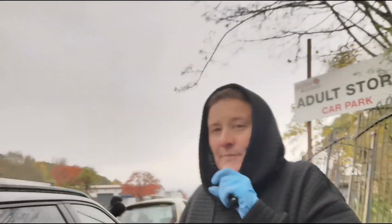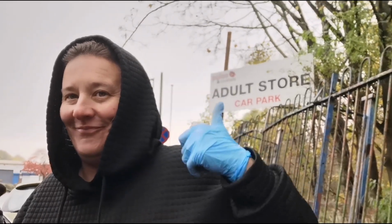Moosh! Moosh! Oh, ain't she a doll? Look at her. And, of course, Magnet Mum. Adult store behind you. Look, it looks bad, that, doesn't it?